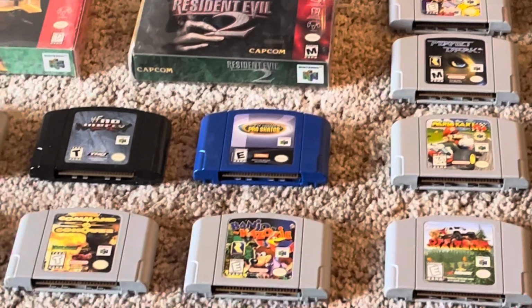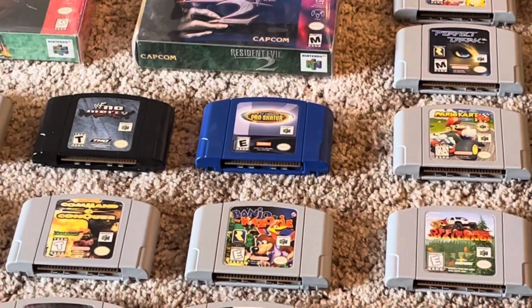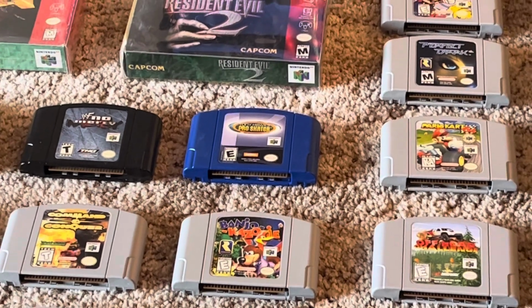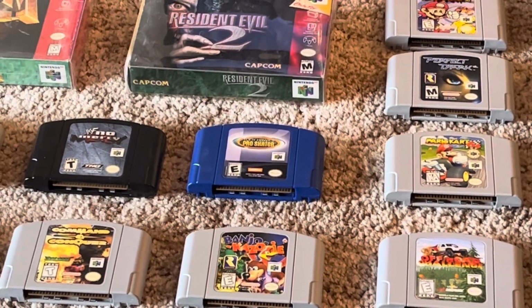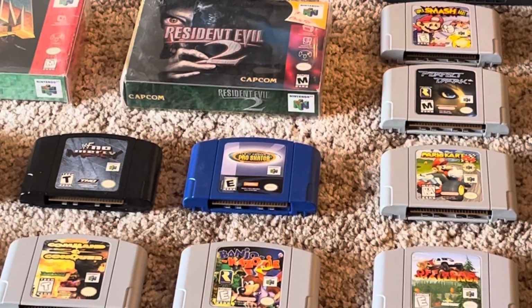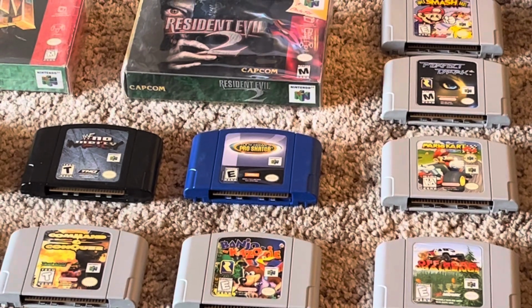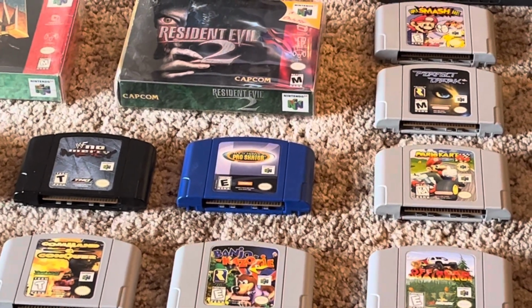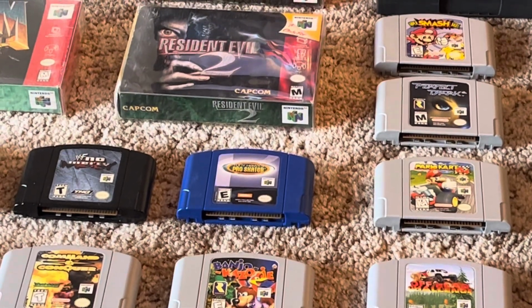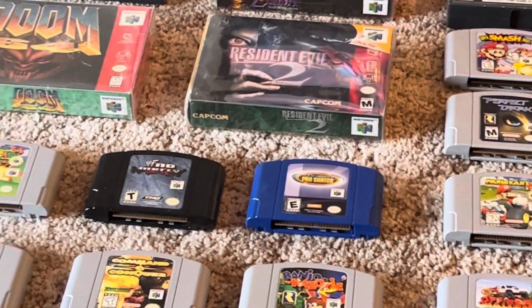Now here I have the original Tony Hawk Pro Skater. Albeit the Tony Hawk Pro Skater 2 and 3 I think are better games, but this is the original here, and it runs really well on the Nintendo 64. It's a lot of fun. I mean, that was the era of Tony Hawk, and it was just basically doing silly moves and things that are almost probably impossible in real life. Let's be honest.